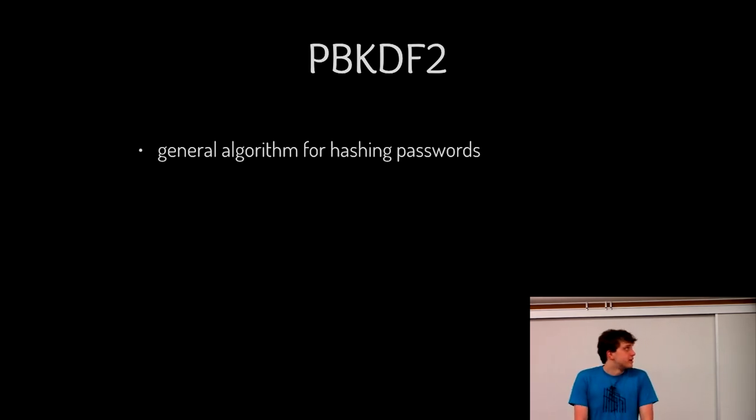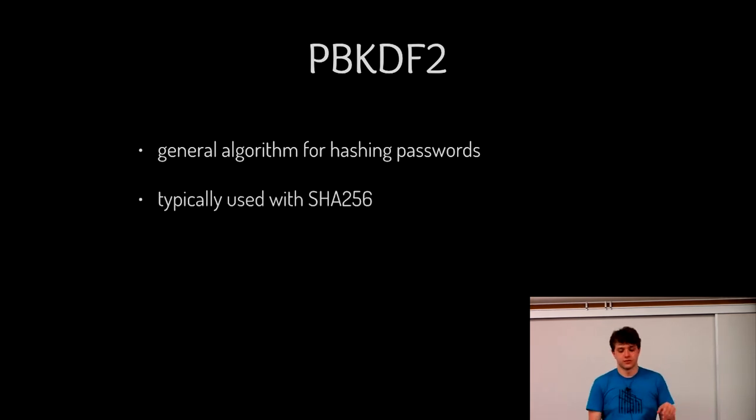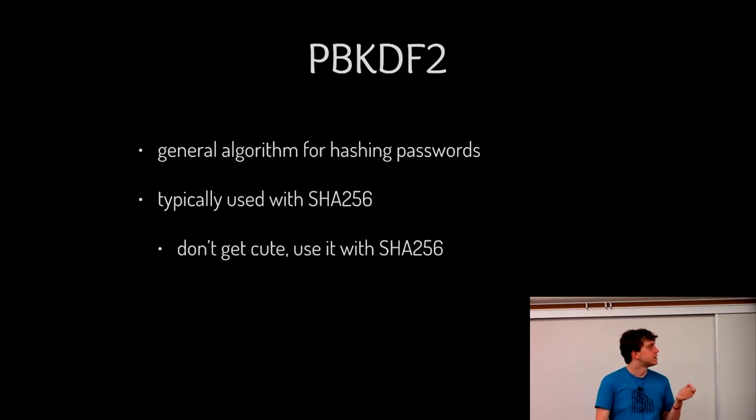PBKDF2 is a general algorithm for hashing passwords. It can use any cryptographic hash, and it's an algorithm for taking a cryptographic hash not meant for passwords and making it suitable for passwords. Generally, it's used with SHA-256 these days. It used to be used with SHA-1, but now we are in 2015, so don't do it. Seriously.